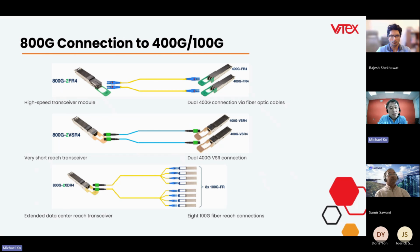The one in the middle is for short reach, about 50 meters. In this case, you have MPO connectors on both sides, so this will be a dual MPO 12 type of connection. You connect it into your 400 gig VSR4 on the other side. And then you can even break it out. We show an example here: you can break it out all the way up to 8 by 100 gig optics. There are some examples where you can do 4 by 200, or of course 2 by 400, and you can make some combination. These are some practical connection examples or configurations you can make depending on your network requirements.